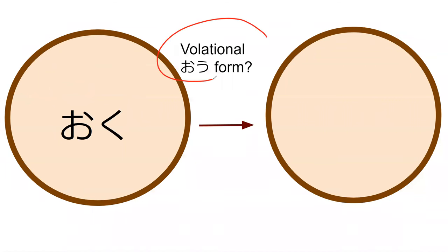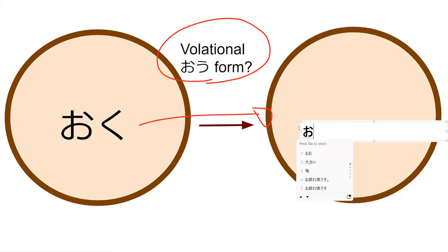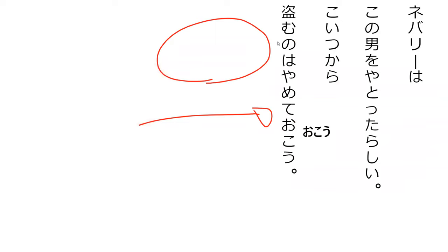What is the volitional form of oku? Do you know? Oko. Yep. It's normally oko, but it can be shortened. It can be shortened that way. In our book, we will be seeing the long version. But there are times where it is shortened. Shortening is big in all languages.